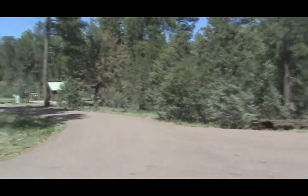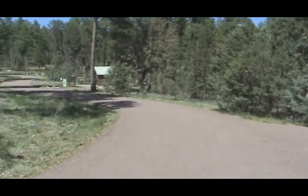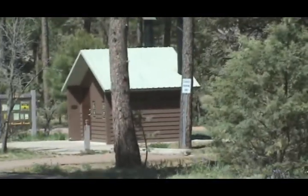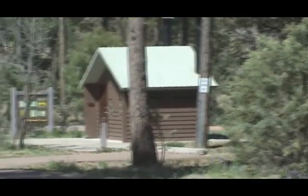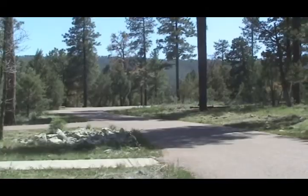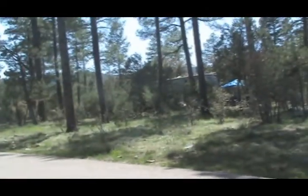If we look over there a couple sites away, there's a bathroom. Bathrooms here are fairly small, but clean and pretty new. Through here.